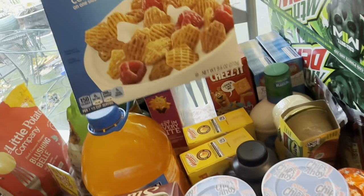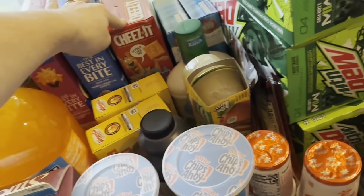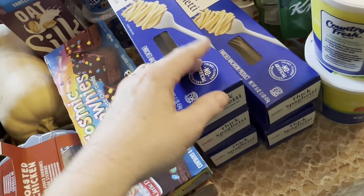Aaron wanted this cereal. He likes this. He says he's going to add some sugar to it. And then I got a thing of Cheez-Its. And then these noodles. I haven't seen noodles for $1 or less in a long time.